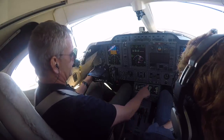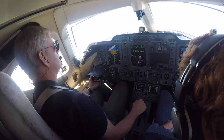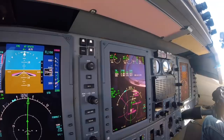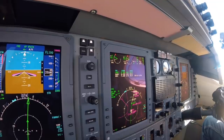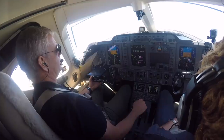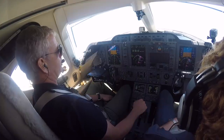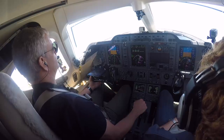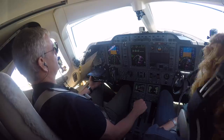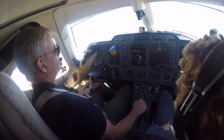Golf Mike, contact Oak City approach 124.6. Zero Golf Mike, good day. Okay. Approach Premier 39, Zero Golf Mike, 20.2, descending via the Cammon 2. Premier 39, Zero Golf Mike, Oak City approach, good afternoon. Would you like runway 17 left, 17 right, or 13? We'll take 17 right, Zero Golf Mike.